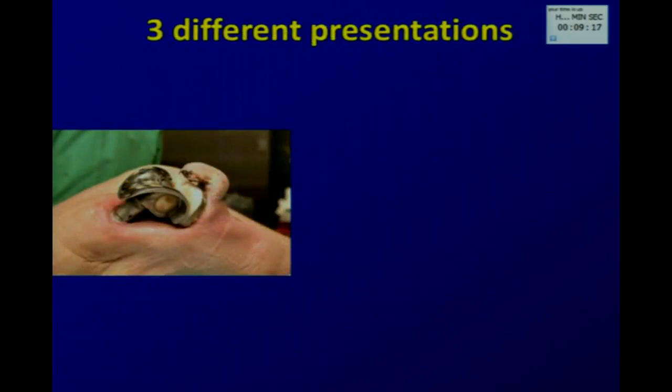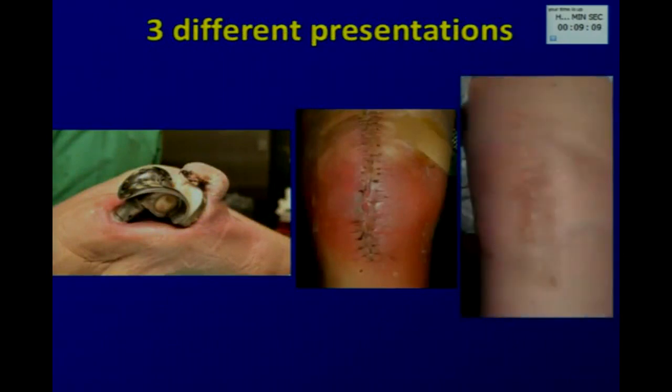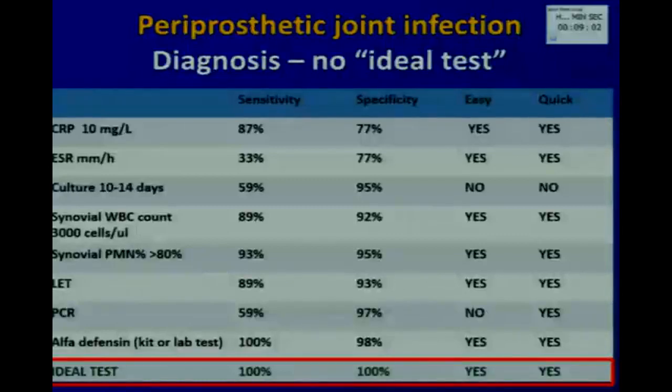This knee is quite obviously infected, so we don't need to ask why. For this case, you probably think it might be infected, and this is a good-looking knee, but in reality, all these cases are infected and they have deep infection. There is no ideal test, as Dr. Zahar showed previously, and this is just a brief summary of different tests. The ideal test would be 100% sensitive and 100% specific. It would be easy to do, it would be quick, and ideally it should be cheap, but there is no such test.